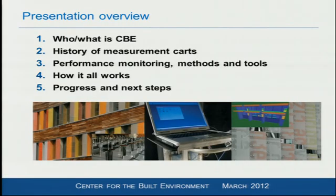So anyway, this is a little overview of what we're going to talk about today. Who and what is CBE? History of performance measurement carts, basically. Performance monitoring methods and tools, and how it all works. And then I'll tell you a little bit about where we're at right now and where we're going.